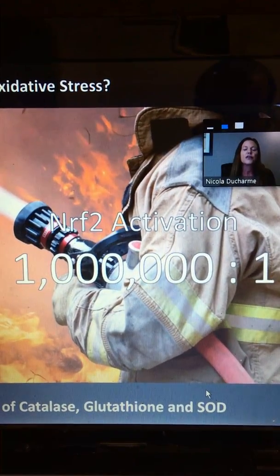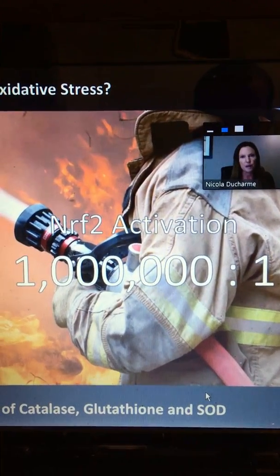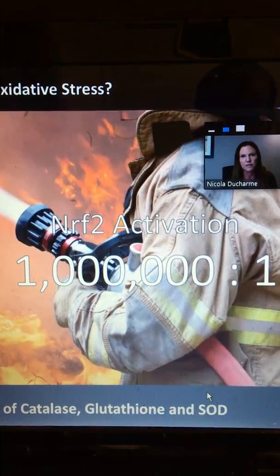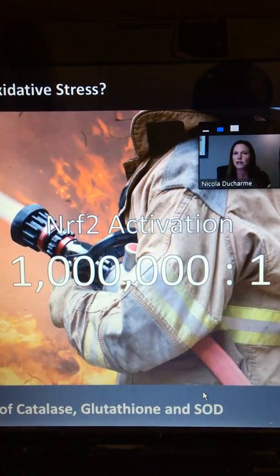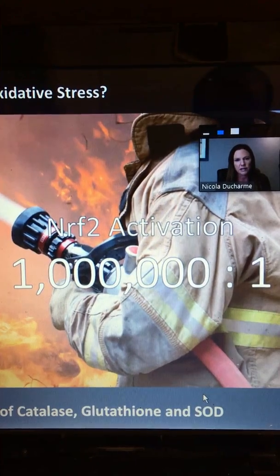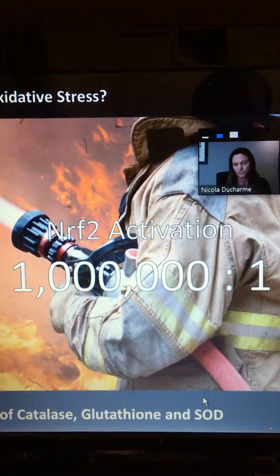It turns on your body's production of catalase, glutathione, and SOD. And they're the things that we need to counter that toxic stress, to counter the oxidative stress, and to get our cells back in a healthy place.